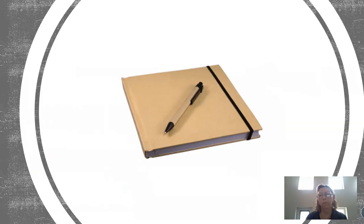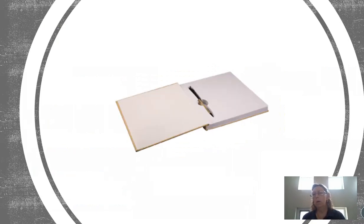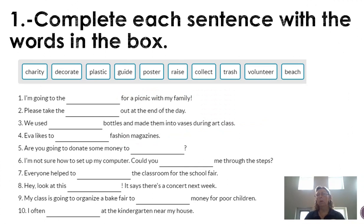Okay, now we know something for avoiding wasting food. Now I need you to take out your notebooks, and maybe a pen or a pencil. We continue with one exercise: complete each statement with the words in the box. The words are, repeat after me: carry, tea, decorate, plastic, guide, poster, raise, collect, trash, volunteer, beach. Then you have sentences or questions from number 1 to number 10. You have to fill in the blanks. I'll wait for you 20 seconds for this exercise.